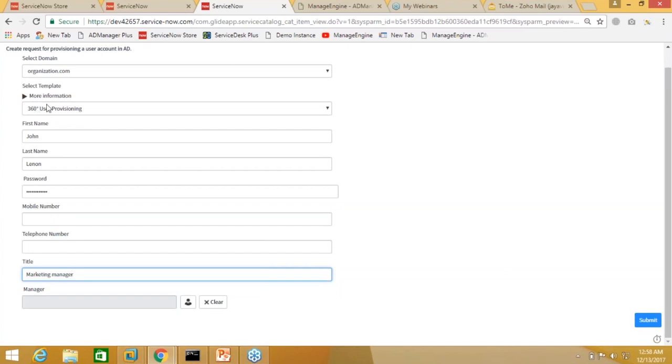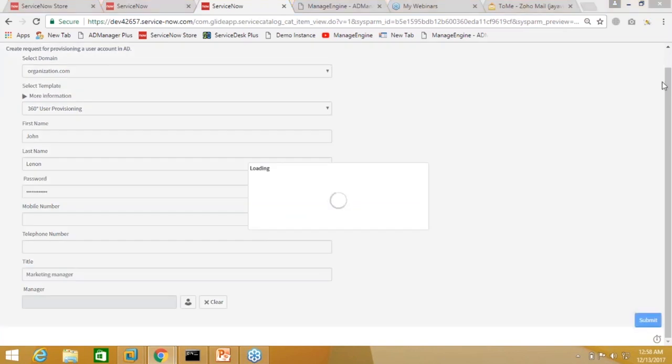So I want you to remember, it says 360 degree user provisioning. Let's see what happens. I submit the request. So AD Manager Plus is being communicated with and Active Directory in turn is being talked to. ServiceNow is sending out the call to Active Directory. John Lennon is the new user who's getting provisioned, and marketing is the department to which John Lennon is being provisioned. New journey, John Lennon, Active Directory account on its way.